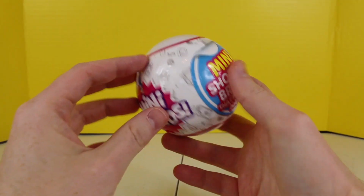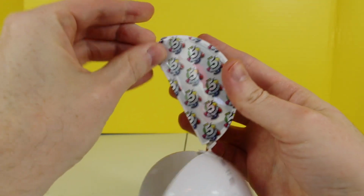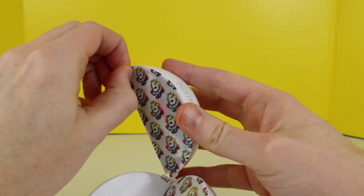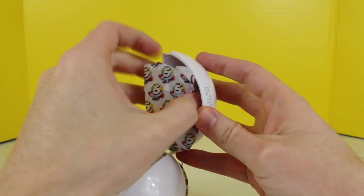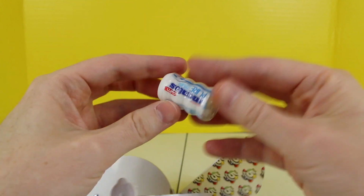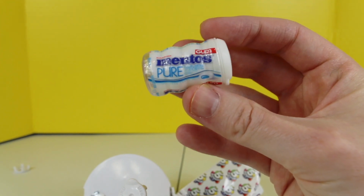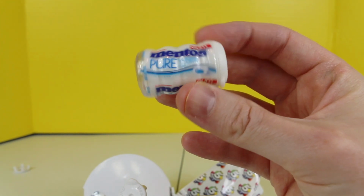All right, let's go ahead and get our second one open. Okay, and our first surprise in this one will be, how do I get this open? Aha, here we go. Oh, there's our checklist again. And it looks like we have Mentos Pure. So we got another Mentos, but this is another flavor of Mentos. Oh, it's Mentos gum, pure white.